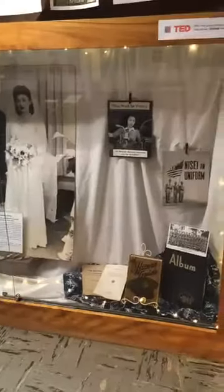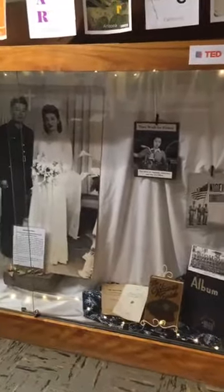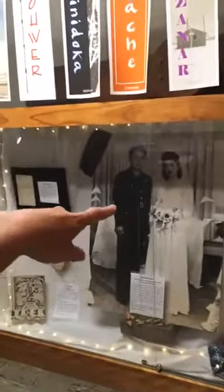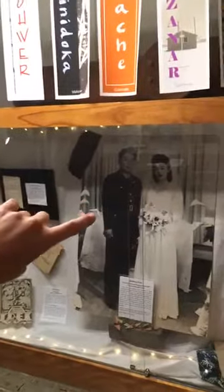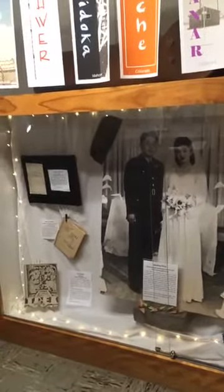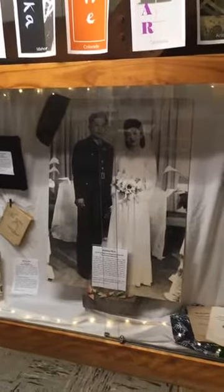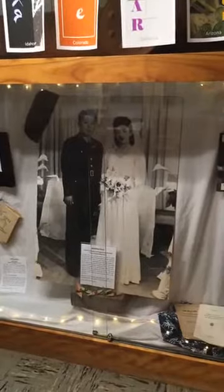Here's kind of a list of all the different camps, which there were a number of. I highly recommend looking more into these camps if you have a chance. There's a whole lot of history that luckily people are saving and starting to bring forward. This is a wedding photo from Topaz concentration camp. Like I said, life continues on even when you're interned. But of course it's different when you're interned.